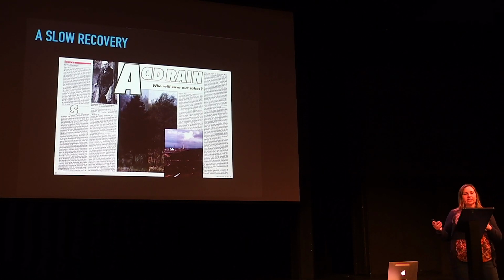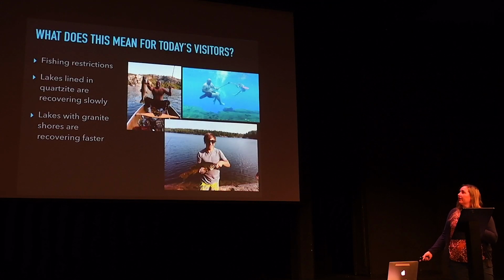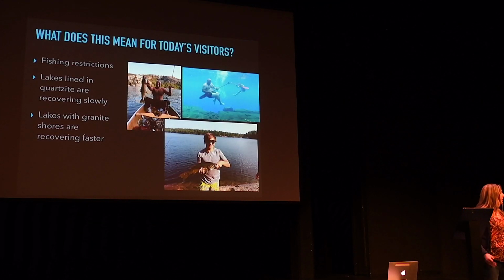But what that means for us is that some of the lakes now have fishing restrictions because the lake population suffered with the aquatic systems being compromised. Kevin's Killarney book has come with us on every trip that we've taken.